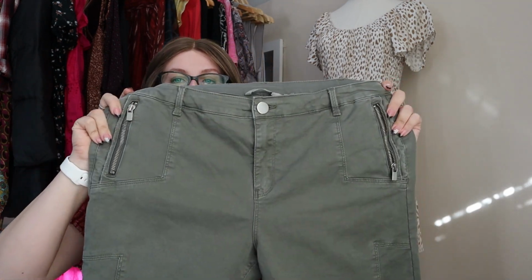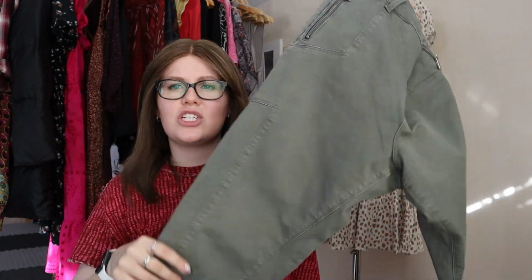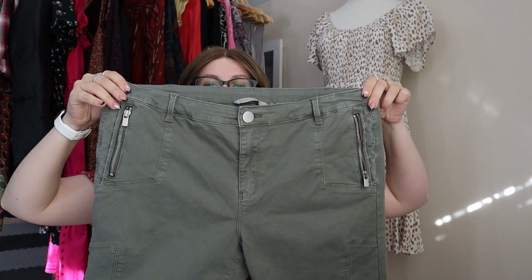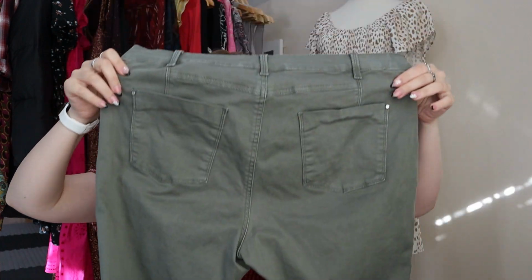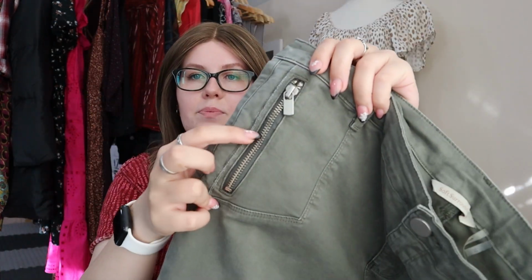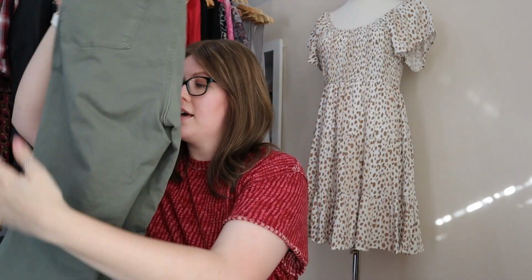Let's see. All right, next up, this is Soft Surroundings. Soft Surroundings is definitely another one of my bread and butter type brands. Just these green, kind of cargo, not even cargo, I would say more like chino shorts, chino pants. And they look like more of a tapered fit. These guys are a size 12. So just a classic green chino pants. They may be slightly cropped or like a capri, and they have really cool zipper pocket accents right here. So I think that will really help those sell.